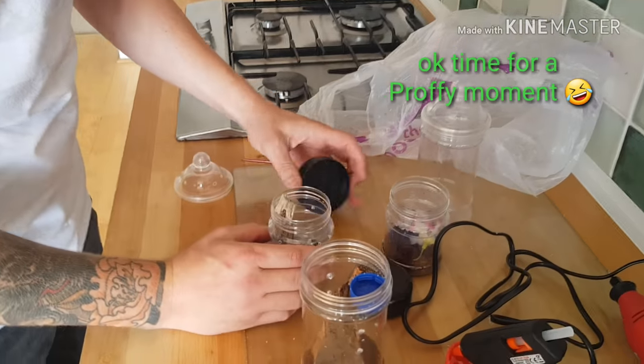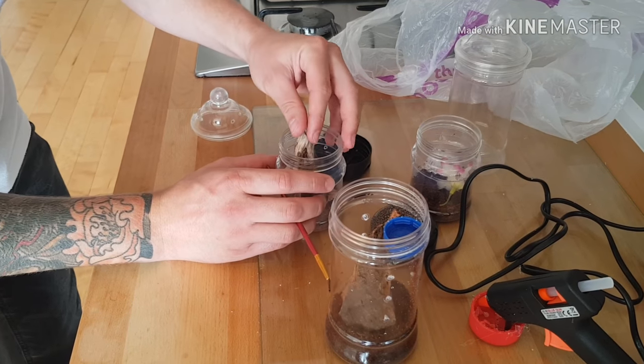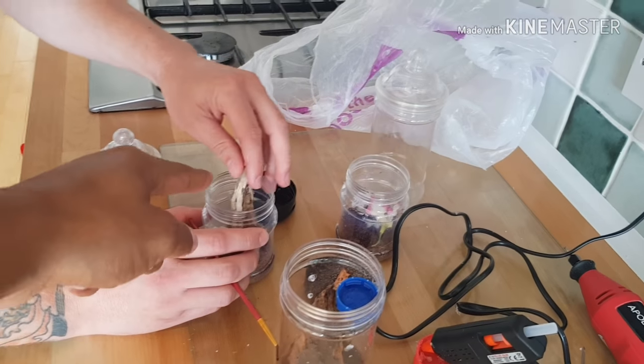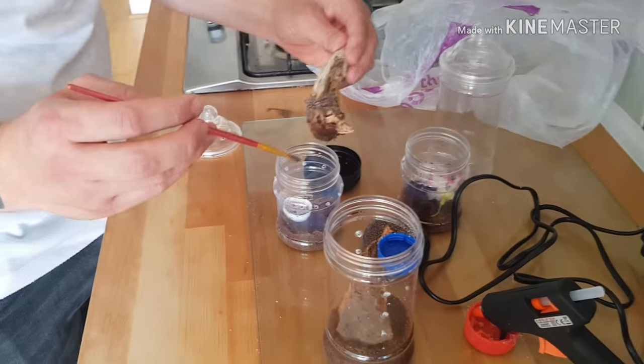Okay, the next one, going into the next tub, is a P. metallica, a Gooty ornamental. The best way to do that, what I've found, is pick that up on the log and then just transfer it over, just tapping him straight down.